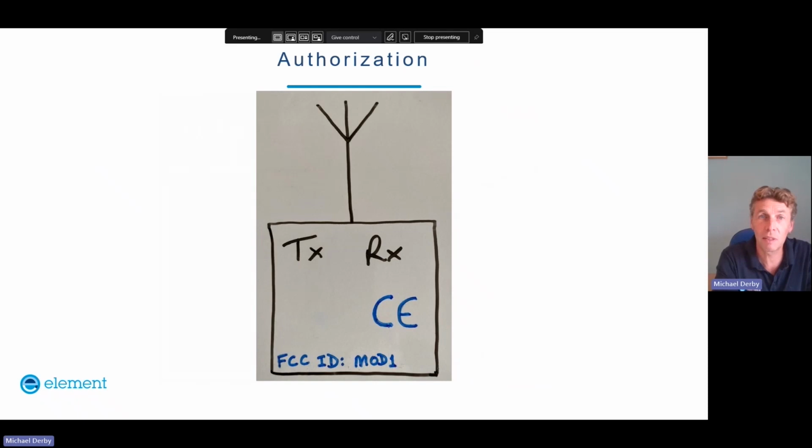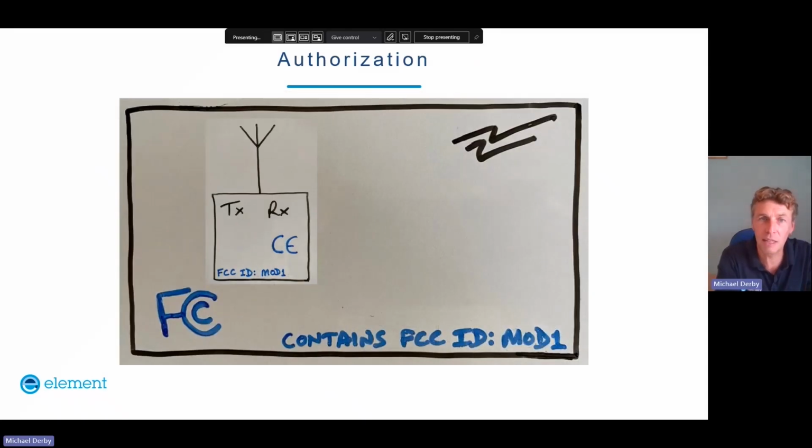Well, now what happens if instead of certifying their end product, they've bought in a certified radio module? So here's our radio module. It's a transceiver in this example, and you can see the FCC ID MOD1 on my module. So when they install that module into that end product, the product doesn't have its own FCC ID. Instead, it states "contains FCC ID MOD1".